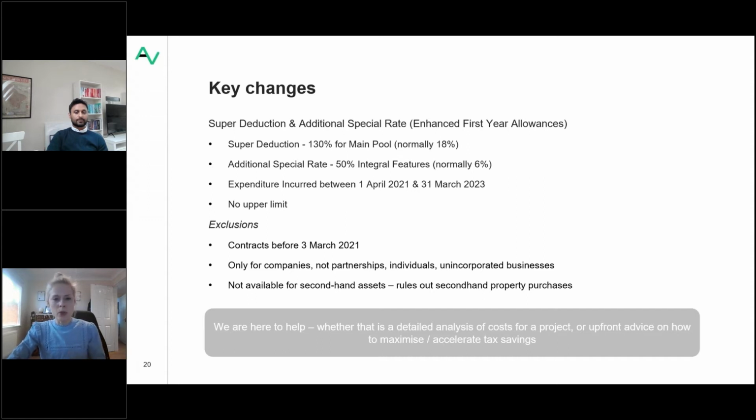Before, we had the main pool, which were the assets with the fixtures and fittings, the sanitary ware, your fire alarm, that kind of thing. Previous to this 2-year enhanced relief, they attracted 18% relief every year, but now they're actually going to attract 130%. And as for the special rate assets, so that was your lighting, your power, hot and cold water, that was only at 6% a year. Well, now in this 2-year time period, it's actually going to attract relief at 50% a year. So you can claim back all that cost just within 2 years.